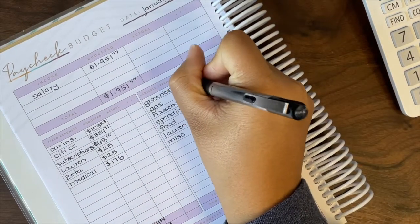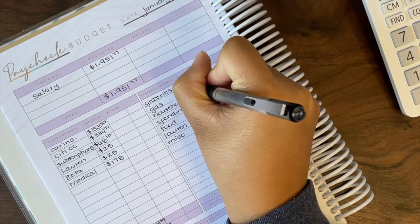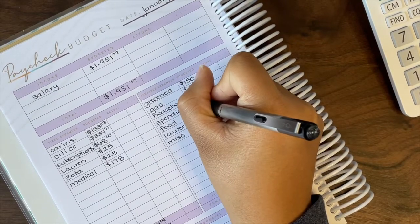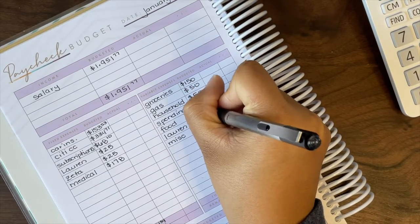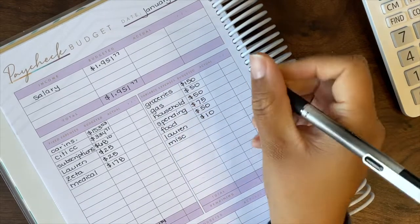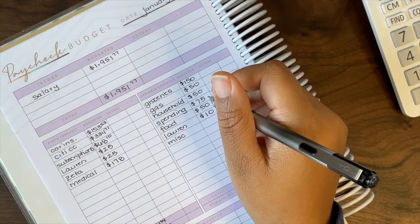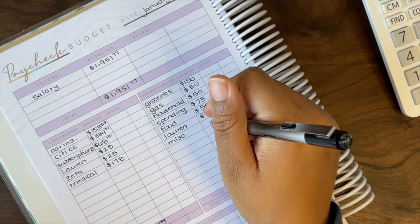So I'm going to be putting $150 to groceries, $50 to gas, $50 to household. We do need paper towel. $75 for spending, $50 for food. Lauren has an envelope and she gets $10. And so this is totally for whatever she wants. Typically it goes to a Happy Meal or some type of food that she wants, but that is $10 for her to spend however she wants.